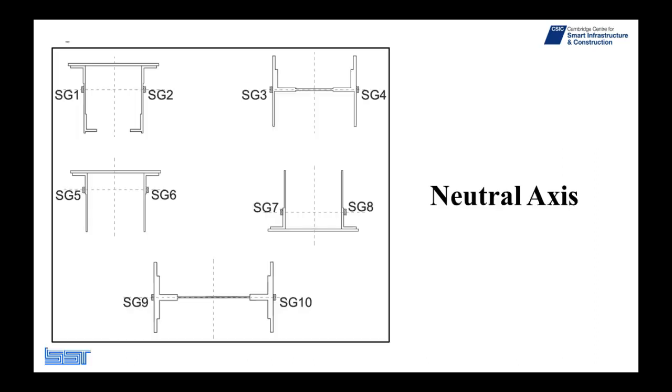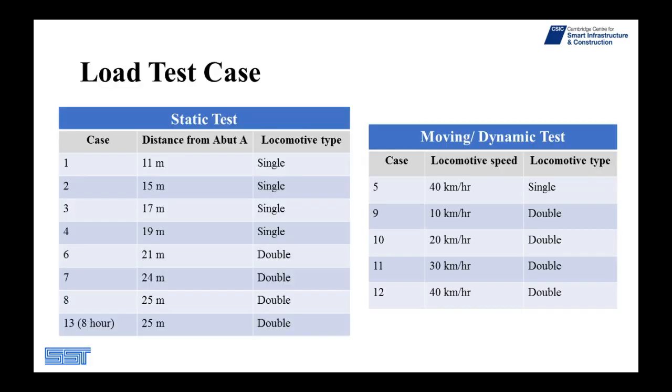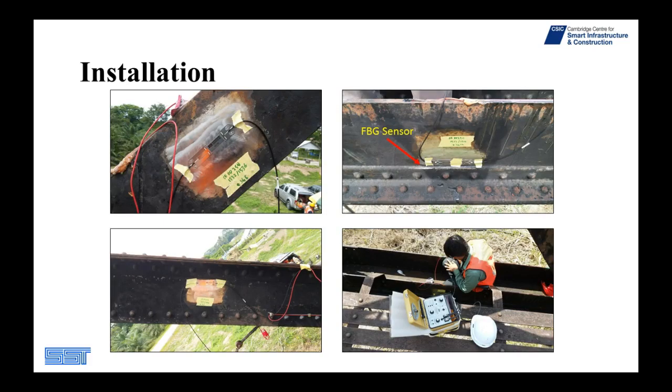So we did the calculation of where the neutral axis is. We tried our best to put the sensor at that location to do the measurement. And then we have the measurements with the train at different locations and positions, and with different speeds. So this is some of the photos of the installation, the sensors at those sections.